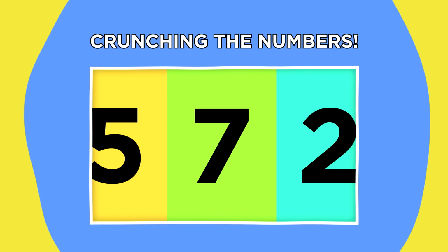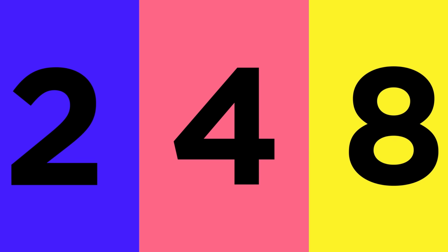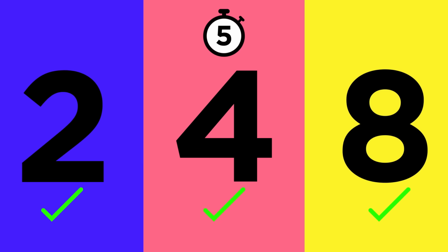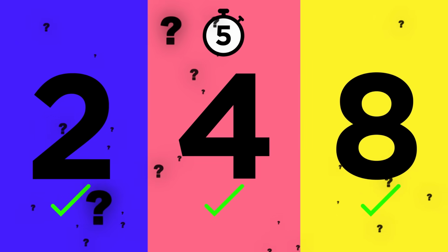Crunching the numbers. Now we're going to get mathematical. Although I won't make you do any boring sums. You just need to find the 3 numbers hidden on the screen. You must guess all the numbers in each image correctly, but you'll only have 5 seconds to find them all. That's what you call quick math. So, are you ready for stage 1? Here we go.